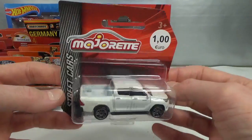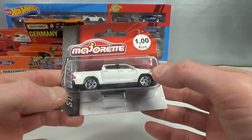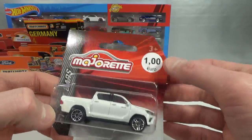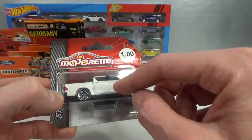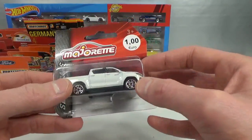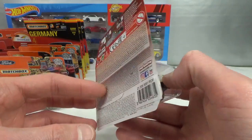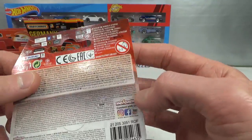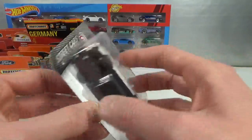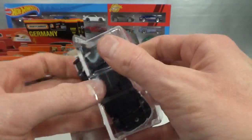Then I bought one Majorette at a toy store called Rofu. They sell streetcars for €1. They restocked since I was there the last time, almost 2 months ago. This is a batch from 2020. And this is the Toyota Hilux Revo in white, metallic white.